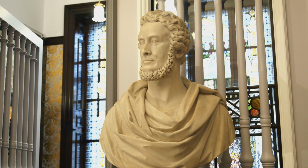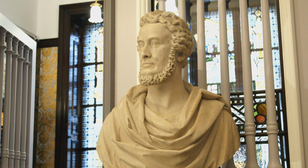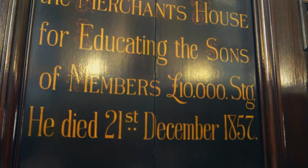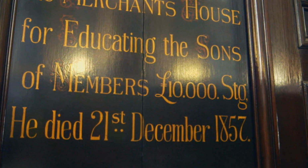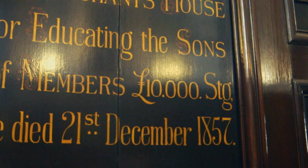He then became office manager at 22, then a managing partner, and went on to work in Kingston, Jamaica and Rio de Janeiro. He retired relatively young but extremely wealthy, and on his death in 1857 left £10,000 to the Merchants House.